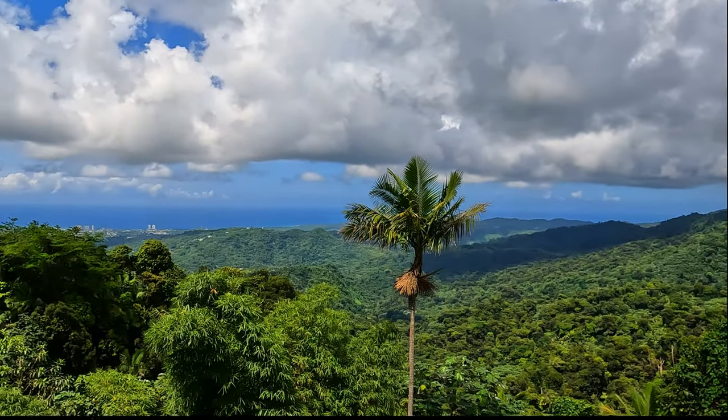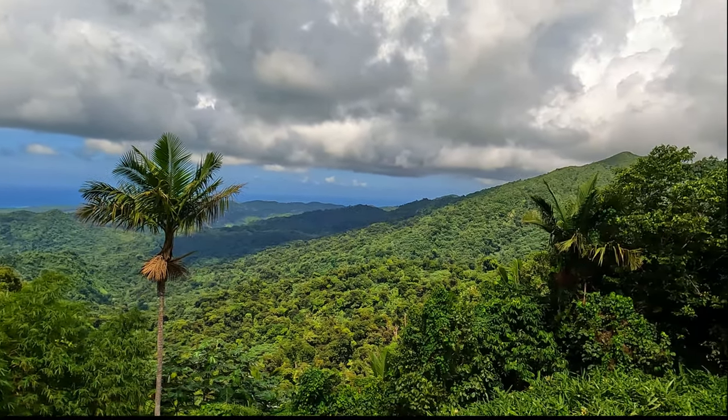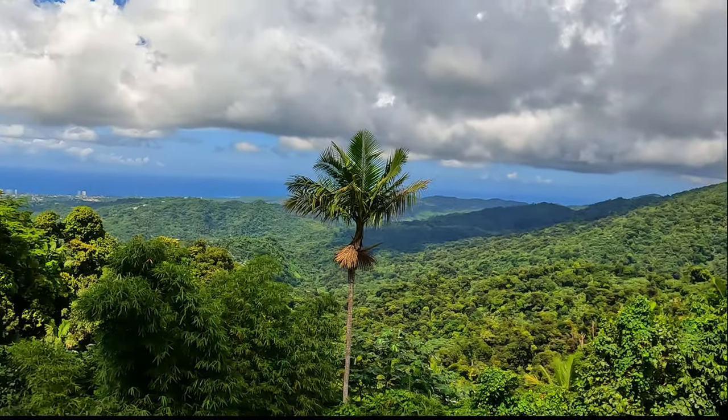And in today's video, I am in the Yokahu Tower in the Yunque National Forest here in Puerto Rico. Right now, I am at the bottom of the tower about to make my way all the way up. In the meantime, as you guys watch this footage, I'm going to go over some of the history and interesting facts about the Yokahu Tower.